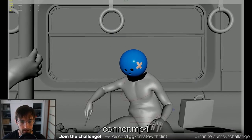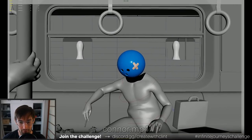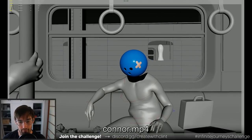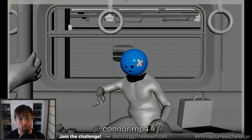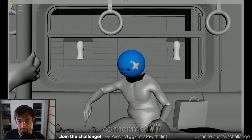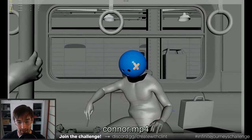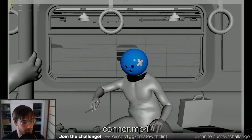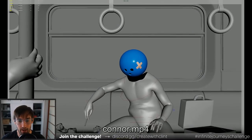Bowling ball head character. Smoking through. I hope you have smoke coming through that bowling ball hole. And I would love to see him take a drag and then see some smoke coming out of all three. I don't know how that's going to work, but I dig what you got going on.